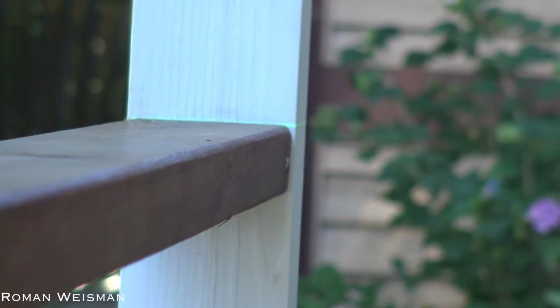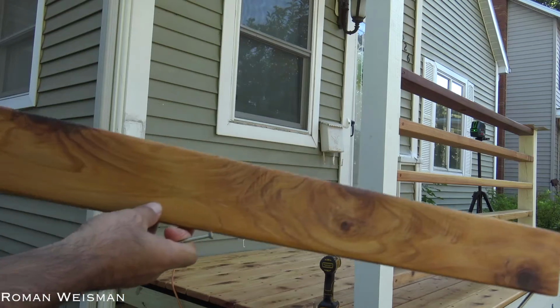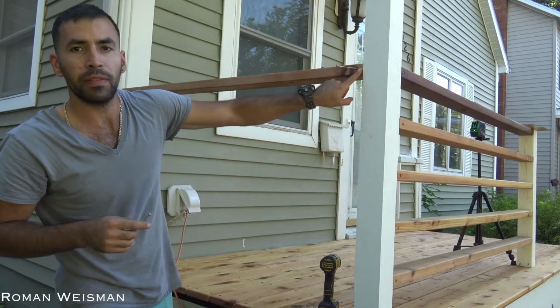I'm marking the location of the post and the other side as well. Lasers are cool. I'm also choosing the most beautiful board. So this will be the top. I'm aligning it so it will be flush with this corner.